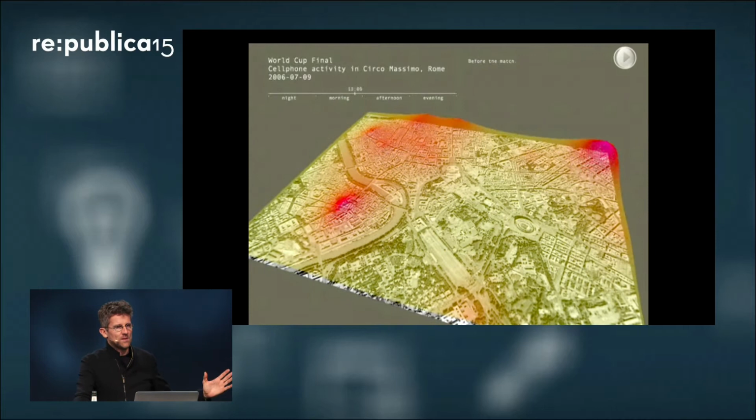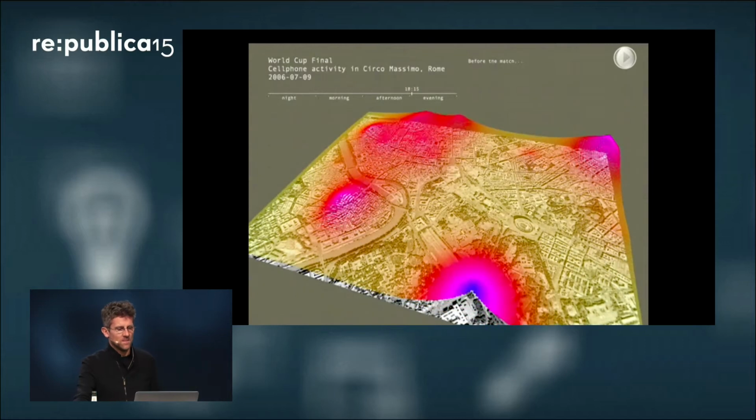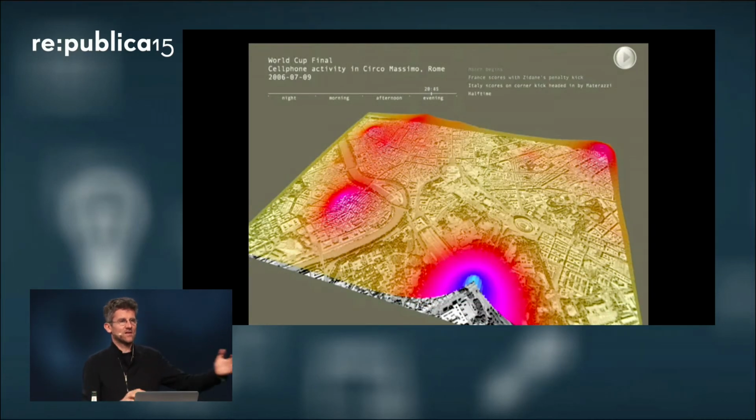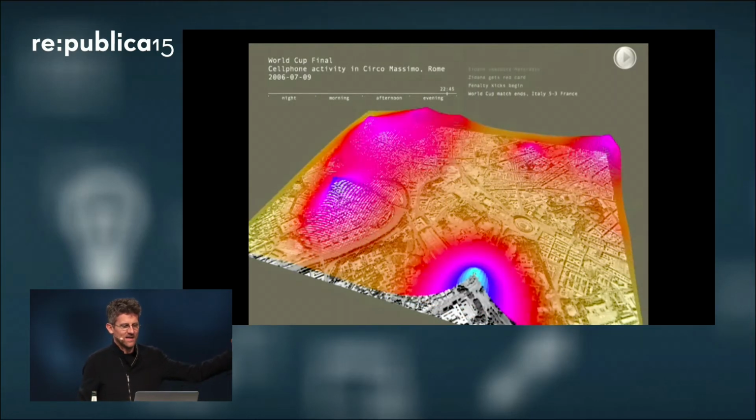Before the match, people moving here and there in the city. You see the river, you see the Colosseum in the middle. It's the early afternoon, then the match begins, silence. Nobody talks anymore. France scores, Italy scores. Half-time, people make a quick call. Then second half, end of normal time, first overtime, second, Zidane, the famous headbutt, and finally, Italy wins.